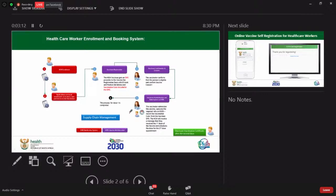At the end of this, after the second dose, the vaccinee will be able to access through a secure platform an electronic vaccination certificate. And this whole vaccination process that is supported by the EVDS is also linked to the supply chain management, so that we ensure that when a vaccinee arrives at the vaccination center, there is enough supply to be able to vaccinate the vaccinees.